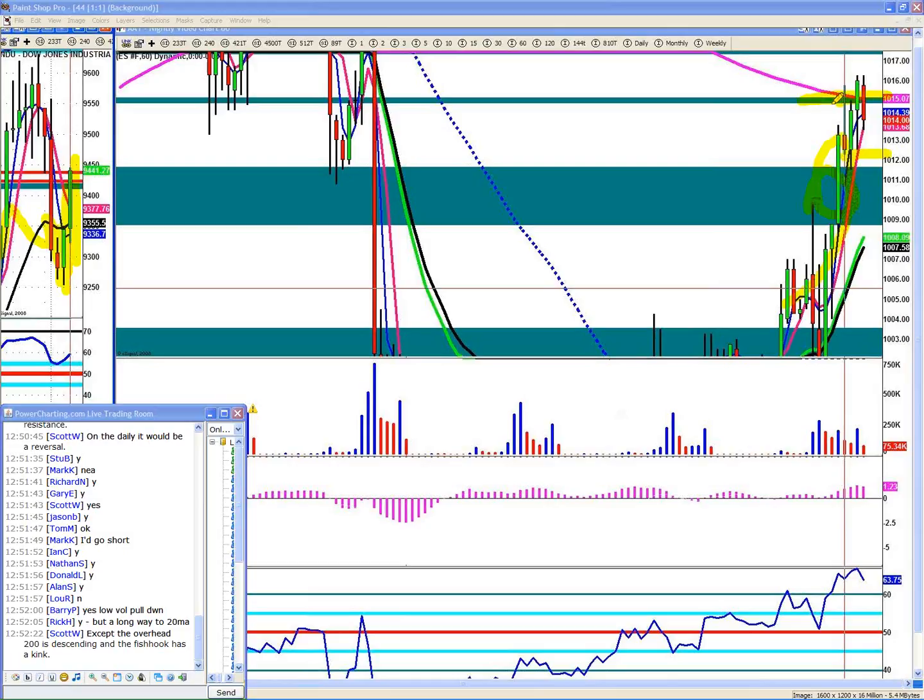And while Tom's there answering, we'll go ahead and get back to it. Tom may have disappeared there for a moment, coming back and forth. Anybody else want to answer? Is 2.5 points of air good enough for a trade?